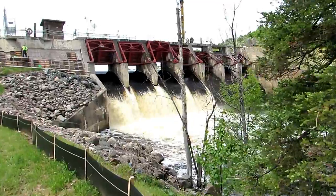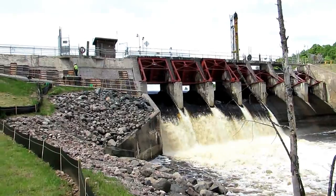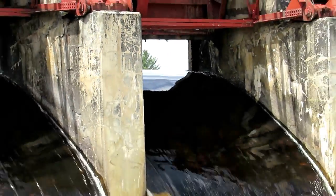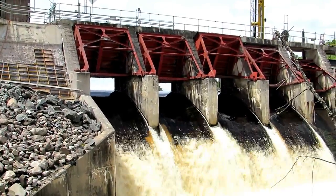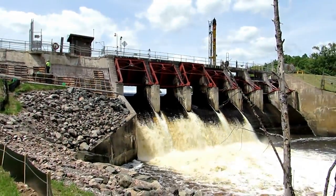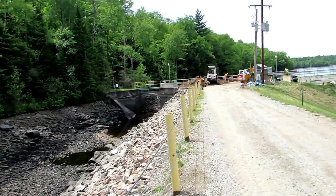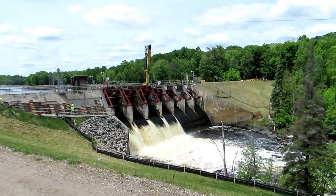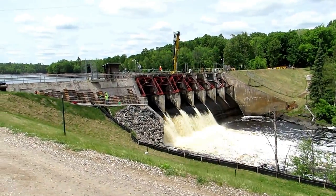Nice. That's pretty cool. Not very often you can look under the floodgates and see sky. Pretty cool. So there's where the floodgates are, where they allow the water to pass by in the event of floods.